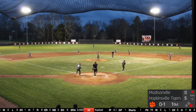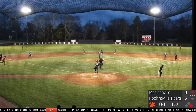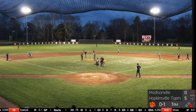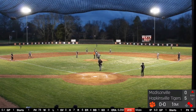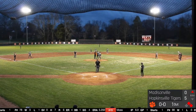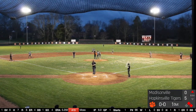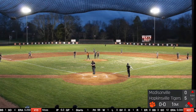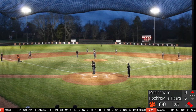And Hallmark with a hit by pitch. All right. He looks disappointed. Tip's coming out to have a little talk with him. That'll put runners on first and second. I think Tipler's just coming out to settle him down a little bit, give him a chance. None of these guys like to hit another guy.